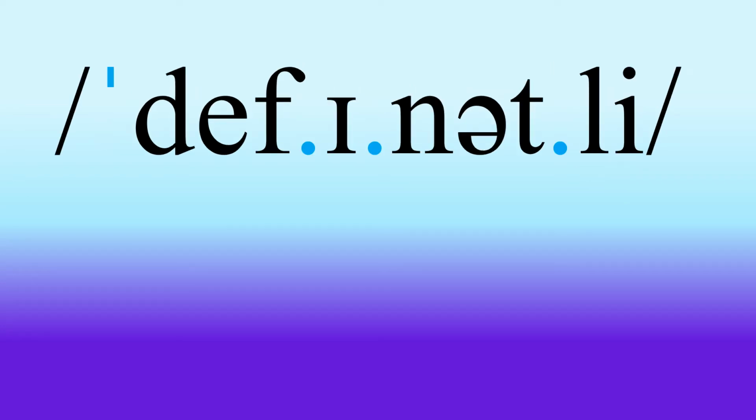So here we've got the script from the dictionary, and the first thing to point out is that blue mark top left tells us that the first syllable of this word is the stressed syllable, so the strong one. And then we've got those dots there that break the word into syllables. So you can see we've got definitely, 4 syllables, and the strong one is def. Okay, so that's our first observation about this word.